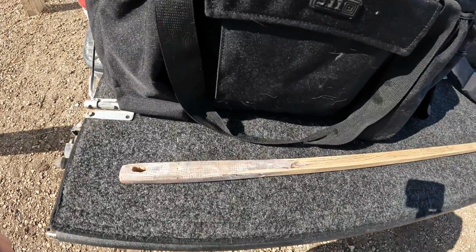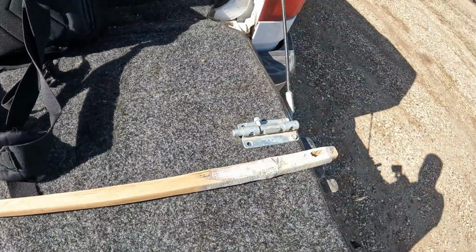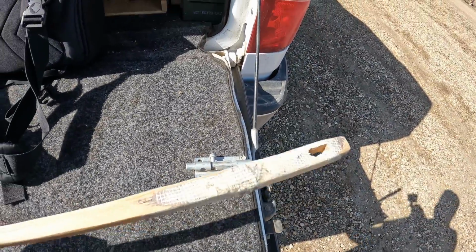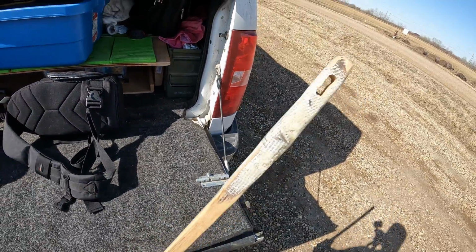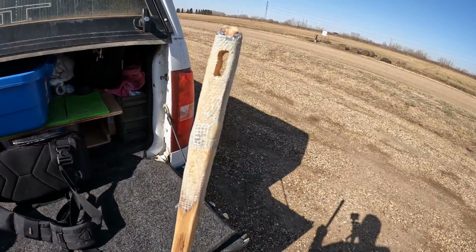So one cool thing I want to show you folks, huge shout out to Cory's brother Chad for helping us with this. This is awesome. I never thought I'd see such an upgrade to a simple 1x1 stick.